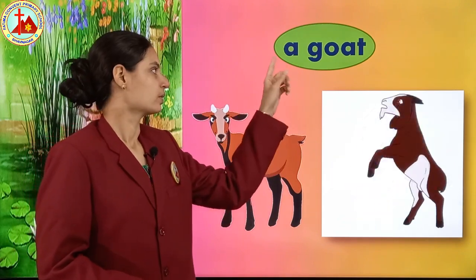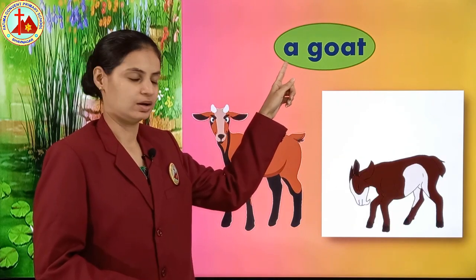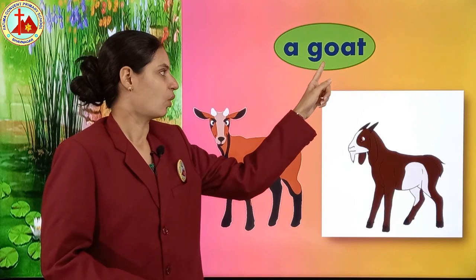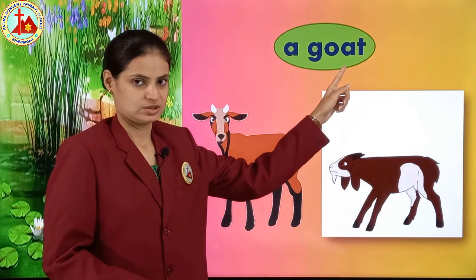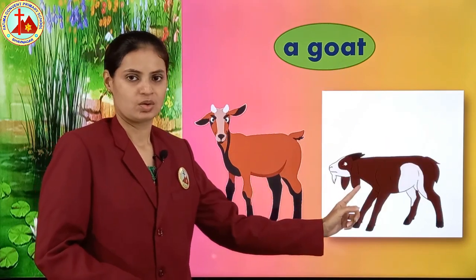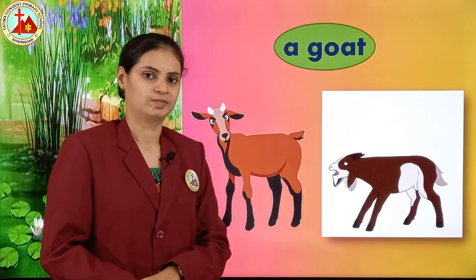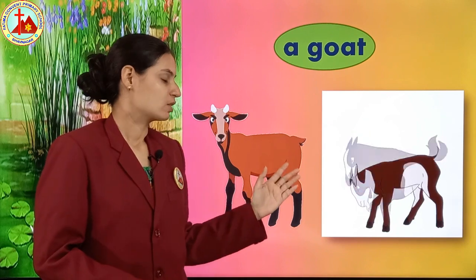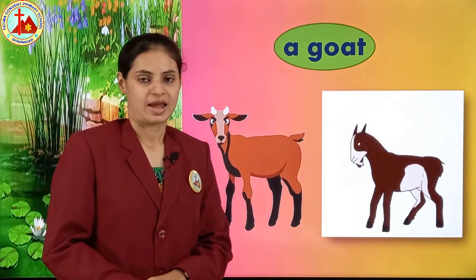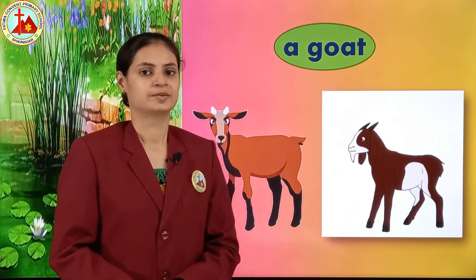Goat. When there is only A, we have to read it as a. G-O-A-T, goat. A goat. This is goat. Goat is also a milk-giving animal. We get milk from goat. Even we get meat from goat. Goat also likes to eat grass and leaves. Goat is a domestic animal.